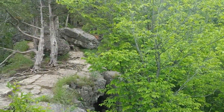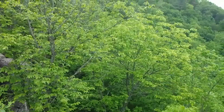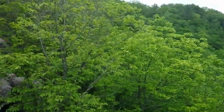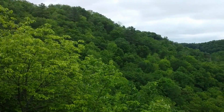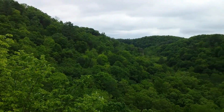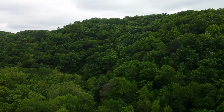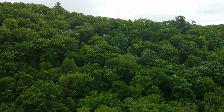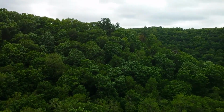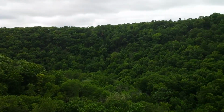Alright, there's some kids down there. Alright, and we're gonna do a 360. There's the valley. Hopefully it's not too windy in the microphone. It's a little breezy, but not bad. It's about 65 degrees today.